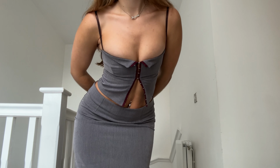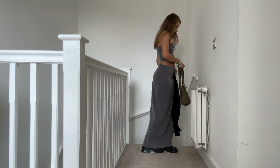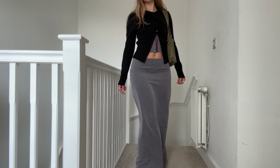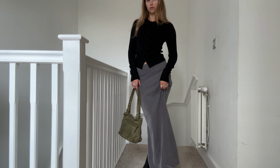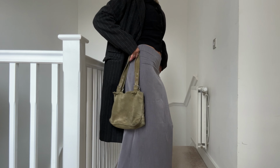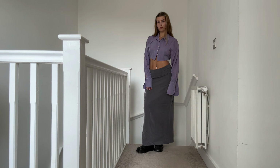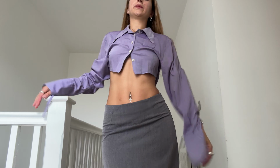As I said, currently sold out but restocking very soon. This is super versatile because you can wear both pieces with loads of other things, including, of course, my favourite black cardigan, and back with the trench that I was wearing earlier and the green suede bag. And then I also tried it with the micro purple shirt, which I thought looked really nice.